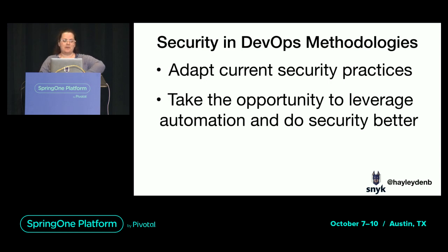So now that we've talked about CI/CD and microservices and the opportunities that these new technologies and new methodologies give us, I just want to summarize by saying, when we think about security and DevOps methodologies, we want to adapt our current security practices, but we also want to take the opportunity to leverage automation and to do security better.